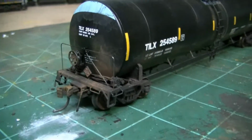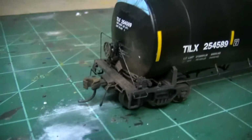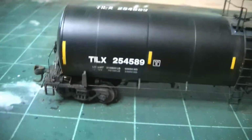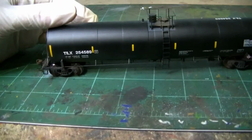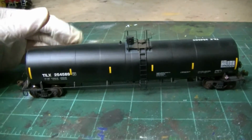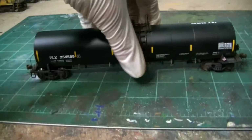Again, I just used some acrylics and some chalk pastels and some other powders to weather this, and the results came out pretty good, as you can see. Fairly nice car, looks nice. This is another Atlas Masterline series car, I believe, and these look really nice. I got this at the train show again. I think I paid like 20 bucks for this, which was a really nice deal.